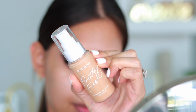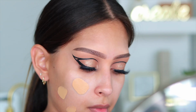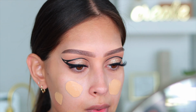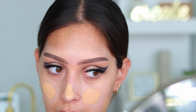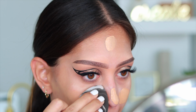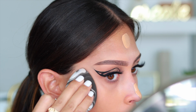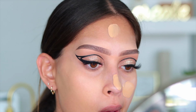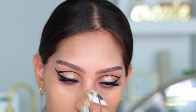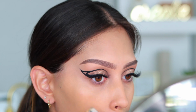For foundation, I'm going in with the ColourPop Pretty Fresh Foundation in the shade Medium 80W. I haven't used this in a while. I had tried it previous to this video, but it's been so long. Sorry about the noise of the car if you guys can hear that. But it is a really beautiful foundation. The only thing I will say is this is more of a light to medium coverage, and I'm saying medium very, very sparingly, because I did have to build it up. I did about two full layers and then spot concealed in certain areas because it is definitely a lighter coverage, but nonetheless, it's really beautiful.